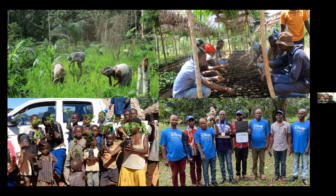And recently, because of all of this incredible work that they're doing, our agroforestry team was recognized as Disney Conservation Heroes, and they were given a medal and a little Mickey plush, along with a big certificate and a little cash prize for all of their hard work in making sure that we're not only protecting the forest for the animals, but we're also protecting the forest and improving people's livelihoods.